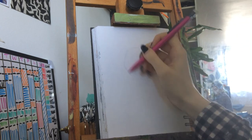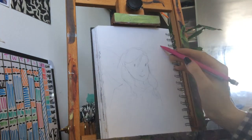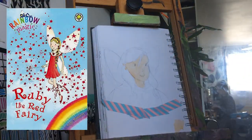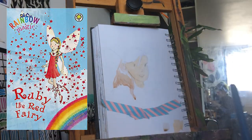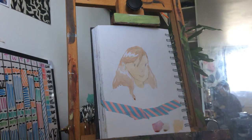Oh shit, we're in real life now. The first style is probably a bit of an obscure one. It's the style of an illustrator named Georgie Ripper, who illustrated this book series for some time called Rainbow Magic, which was this ongoing story about two girls helping some fairies and they fought Jack Frost or something.